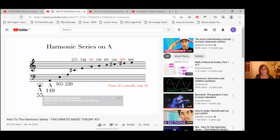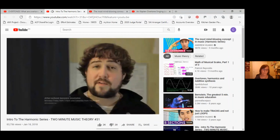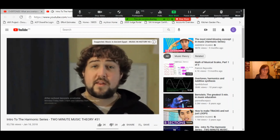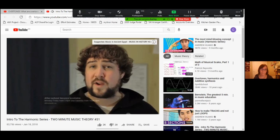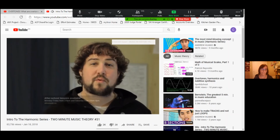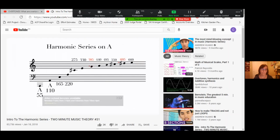It's also important to know that each partial above the fundamental is significantly quieter than the fundamental. However, the lower the fundamental, the more audible are the overtones. This is what gives low notes their rich quality, because they are being reinforced by those overtones. This has been the harmonic series that I've been showing you. Each fundamental frequency has its own.